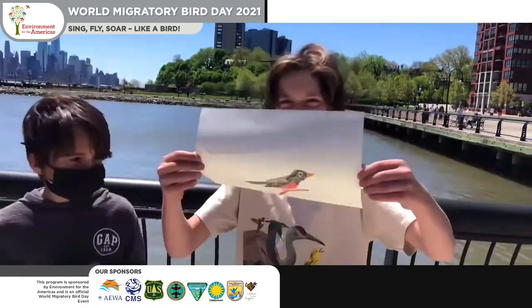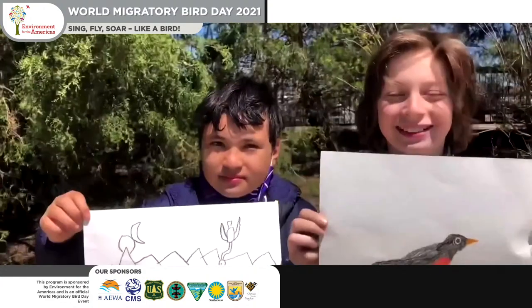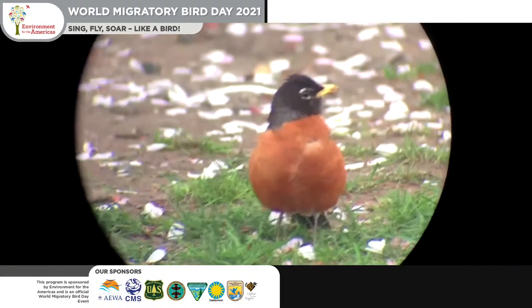My best birding buddy and I both wore our Migratory Bird Day shirts. Aren't we having a good time? That is what Migratory Bird Day is all about. Getting together with your birding buddies, having a good time, and celebrating birds and migration.